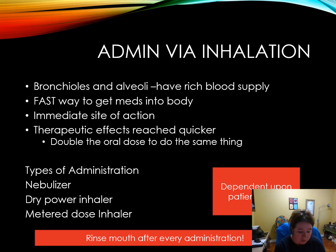We do want our patients to get into the habit of every time after they take their inhaler or nebulizer, we want them to rinse and spit. Rinse and spit, not rinse and swallow, rinse and spit. The reason is that inside their mouth, there's a lot of residue from the medication we just gave, and it's hanging out on the mucosa. If it hangs out there long enough, we could eventually get some systemic effects from an inhaled medication.